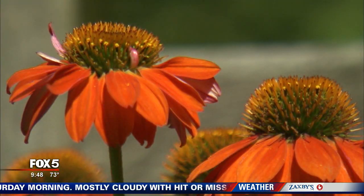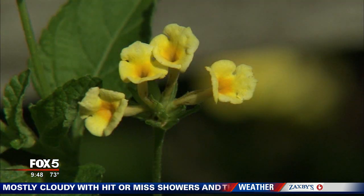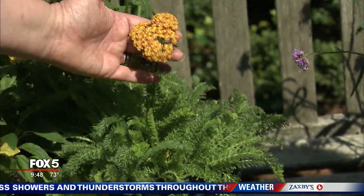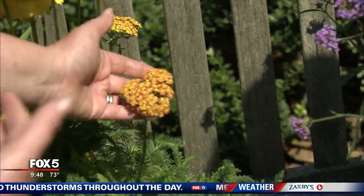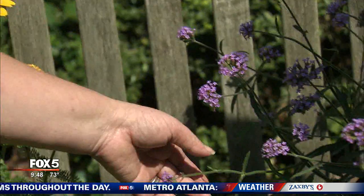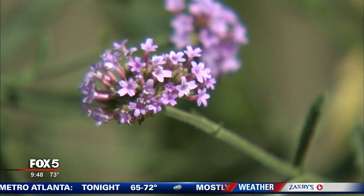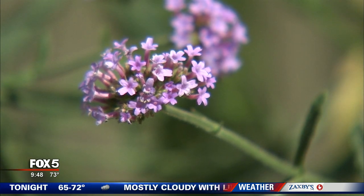Turns them away. Yeah, so this is a coneflower. Lantana down here has also got that rough leaf. Yarrow, which is a beautiful perennial. All of these are perennials too, so they come back year after year. This is another one that's got a very rough texture. Brazilian verbena. It gets really tall and it's purple, so it makes for a beautiful garden that they don't tend to like.